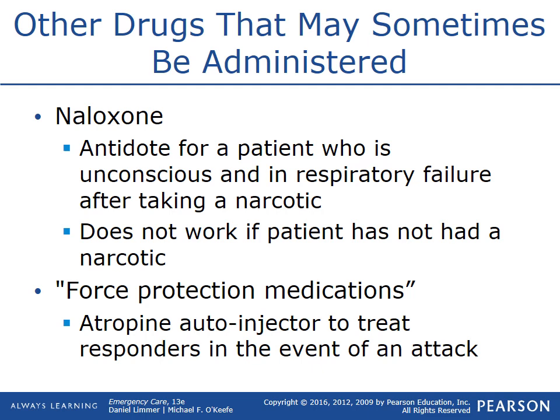You can sometimes run into something called force protection medications too. Atropine autoinjector will treat any responders in the event of an attack. So if there's an attack from a terrorist and there's nerve agent that's been dropped on everybody, you could actually have an atropine autoinjector. They call it a DuoDote that you can give yourself to survive an attack from a nerve agent.